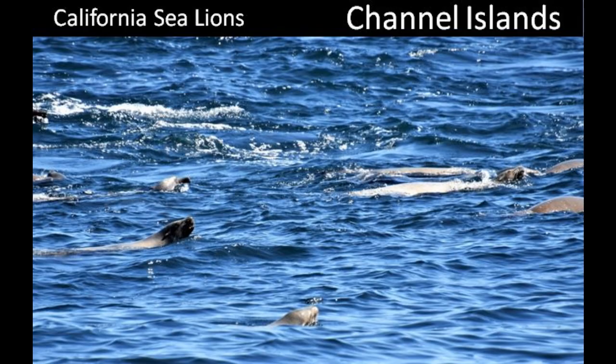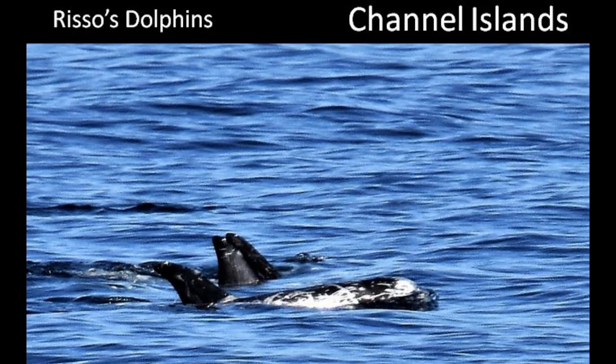It is always fun to see mammals on these trips. Here are some California sea lions hunting a school of fish. We also came across a small pod of Risso's dolphins. These only show up on about 10% of the pelagic trips I take.